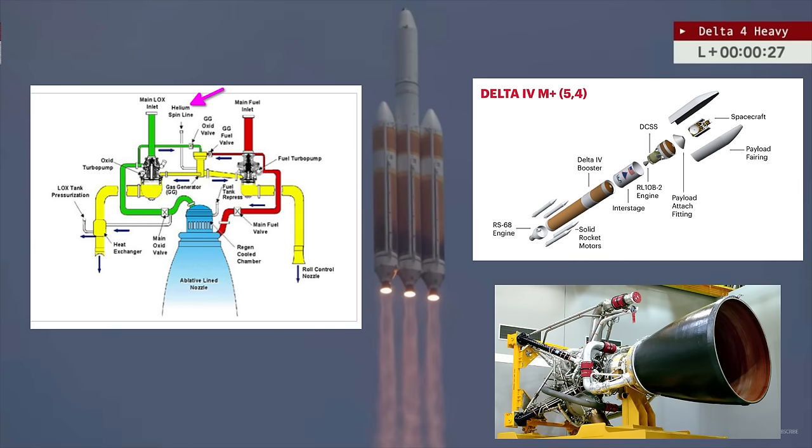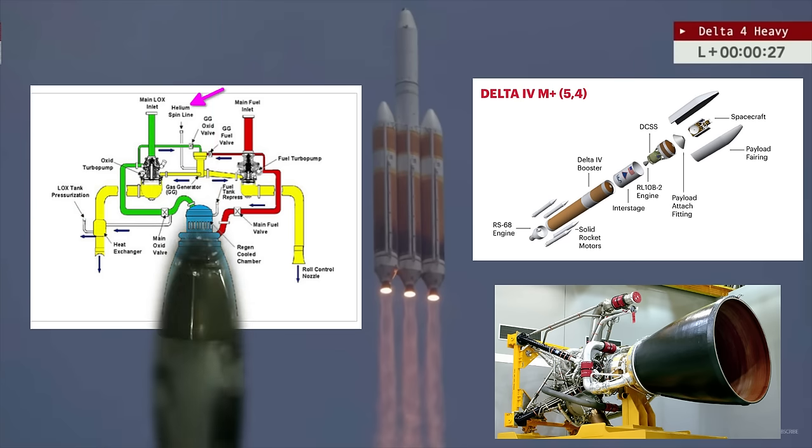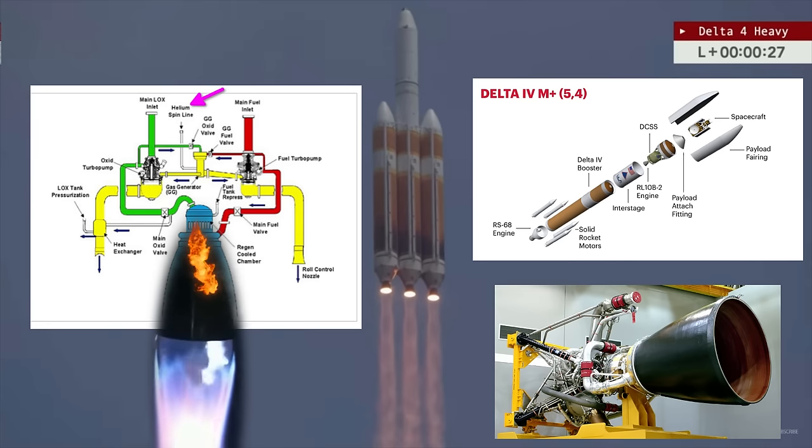The liquid oxygen tank is pressurized from a line here after it goes through this heat exchanger. The hydrogen fuel tank is pressurized from a feed off the combustion chamber cooling shroud. The liquid oxygen and now gasified hydrogen are mixed here and ignited. Ignition is accomplished by an electrically fired solid propellant igniter, much like a model rocket motor.